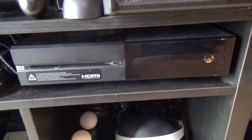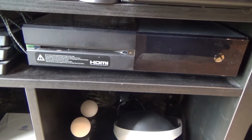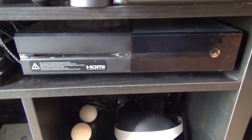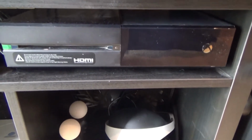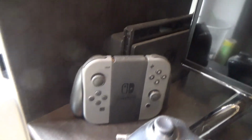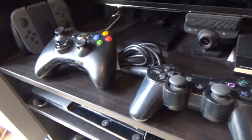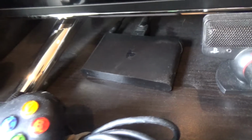Again, next to the N64, this is probably one of my least favourite systems. Again, not because of the games, but because I hate the console. There's so much wrong with it. Nintendo Switch. You guys have seen me go through the Nintendo Switch before. Some controllers, 360, PS3. Back there, PS TV.